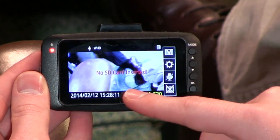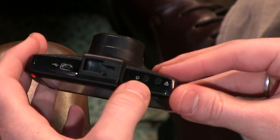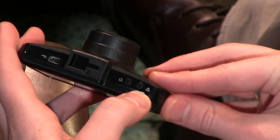It's telling me there's no SD card because I pulled it out so we could look at it on the computer. Exactly. So along the top you have the power button, and then this is your emergency button.